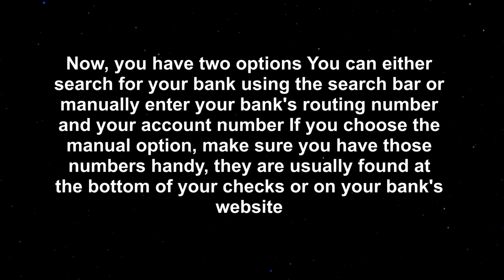Now, you have two options. You can either search for your bank using the search bar or manually enter your bank's routing number and your account number. If you choose the manual option, make sure you have those numbers handy. They are usually found at the bottom of your checks or on your bank's website.